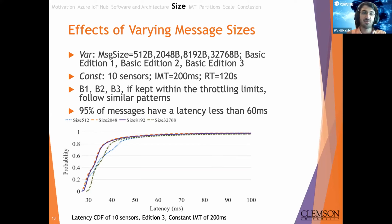So we noticed that B1, B2, B3, if you keep them below the throttling limits, all follow similar patterns, which is what this previous table shows you here, where 95% of messages have a latency less than 60 milliseconds, regardless of message size.